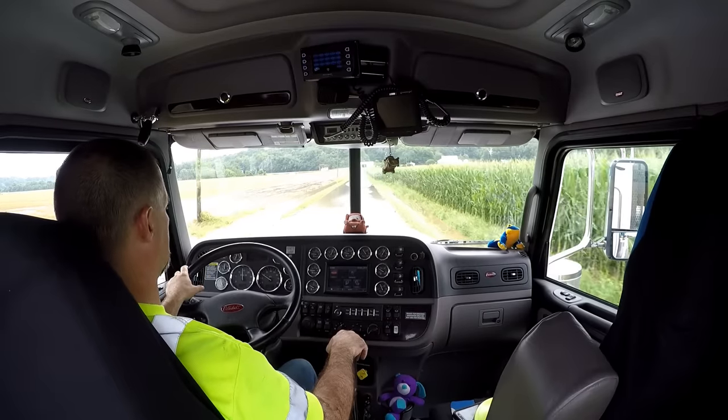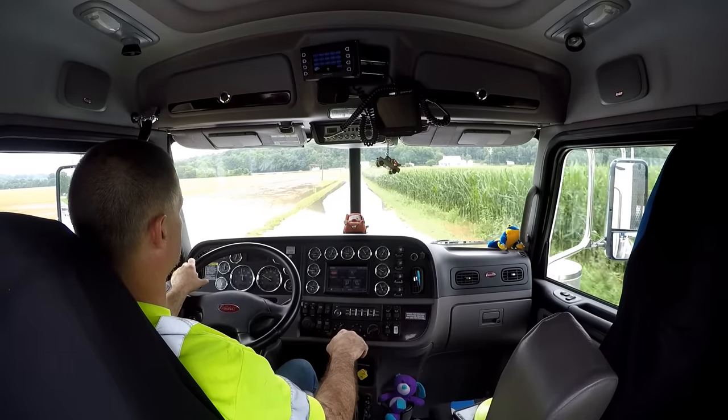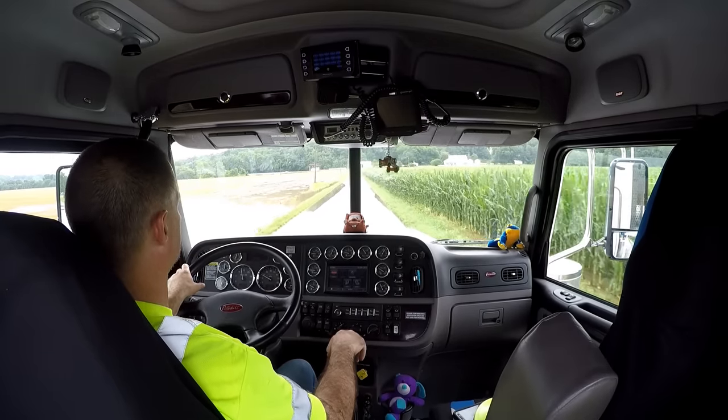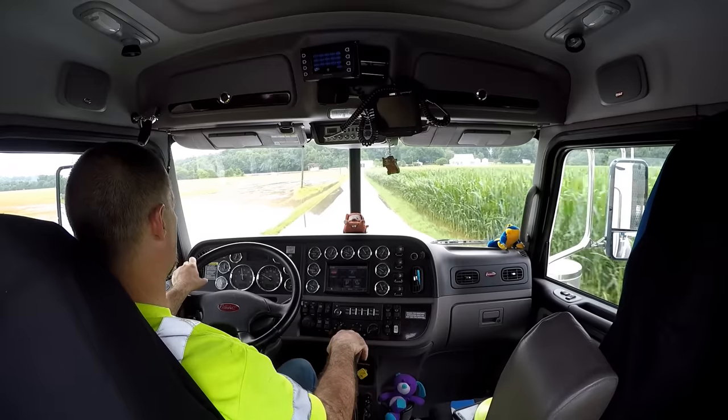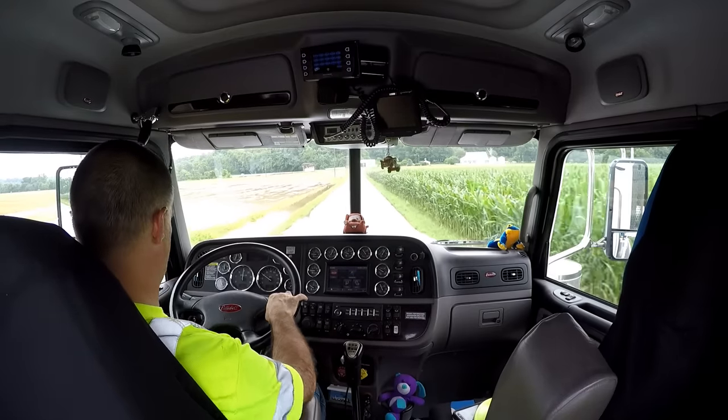Across the road here, but it's not as bad as it was when we drove in. I'd hate to think what it looked like when that gentleman got stranded.